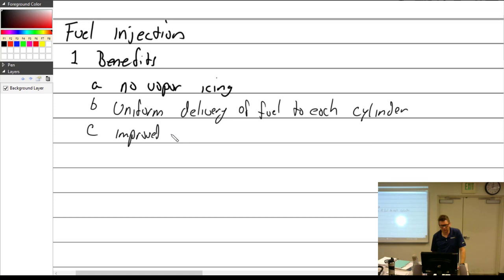Improved control, which gives you improved control over the fuel-air mixture. Right, because back to the 470, if I've got two rich of peak, two peak, two lean of peak, it's kind of hard to actually control the fuel-air mixture like I want to. But if they were all running where they're supposed to, then you can run them all rich of peak, all lean of peak, all peak, whatever you want to do.